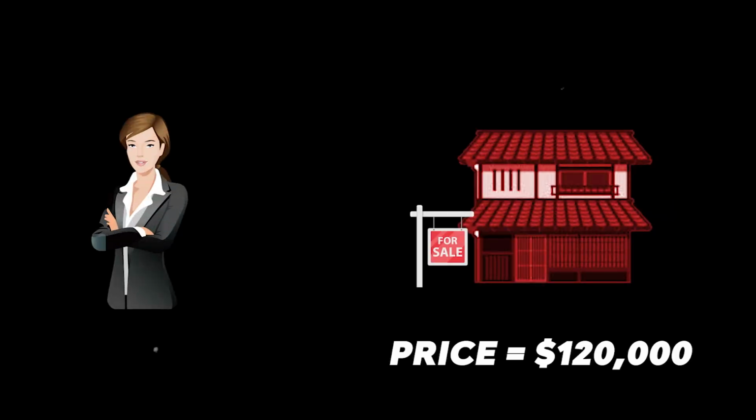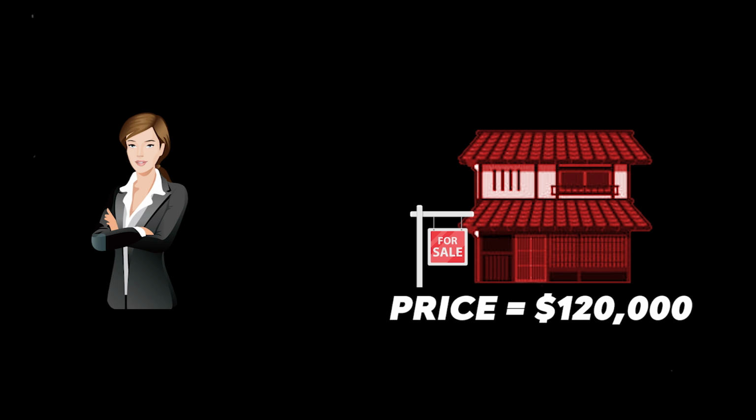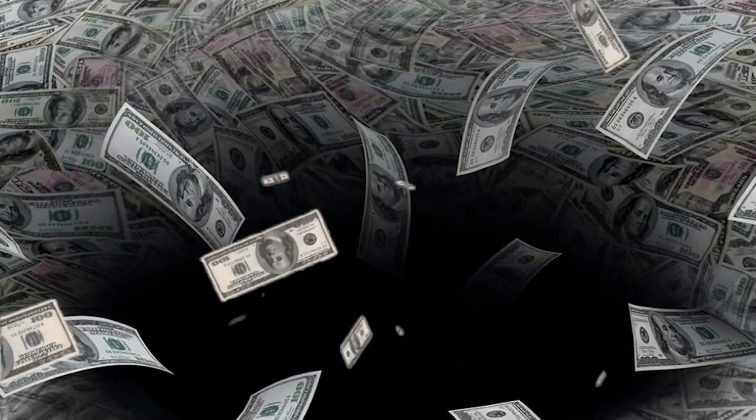Six months go by, a year goes by. You keep paying for property taxes, insurance, and management fees with no rental income. And you can't take this anymore. So you try to sell it at $120,000, but you can't seem to find any potential buyer. You reduce the price to $100,000, and still there's no one to buy the property. You bought yourself a money pit, and you can't seem to get out of this.